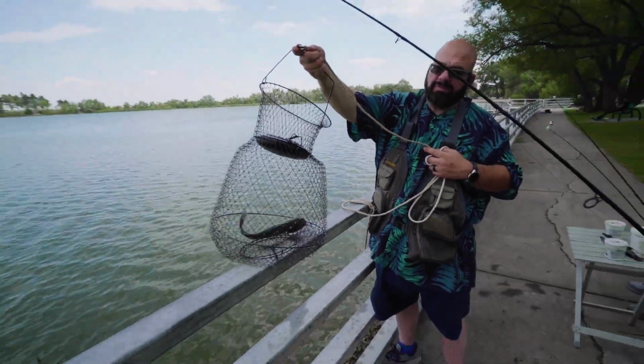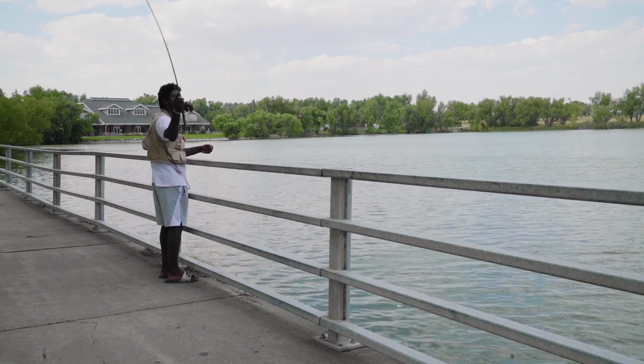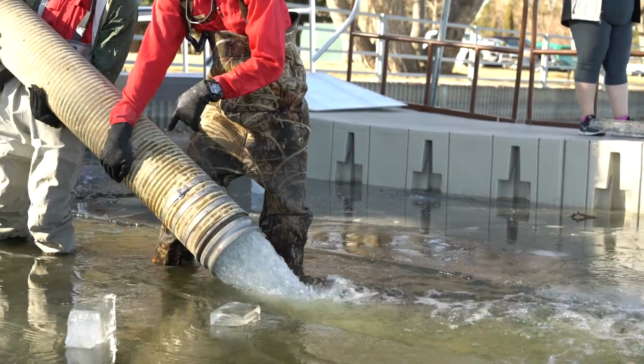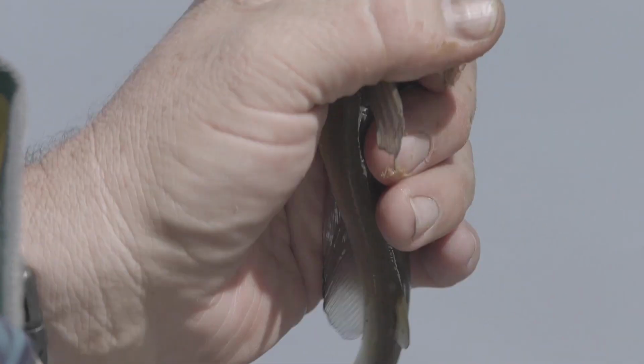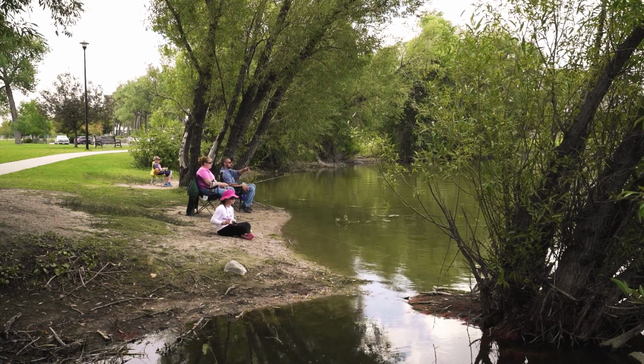This fishery is primarily a warm water fishery, fish that naturally reproduce in here, and so that includes black crappie, bluegill, pumpkinseed, yellow perch, largemouth bass, and we also stock some channel catfish. If you're wanting to target trout, we do stock trout in the spring and the fall, and so that's something you could also target.